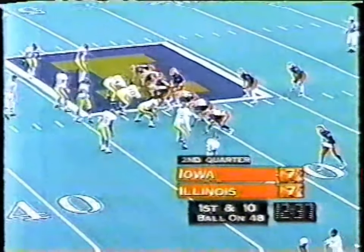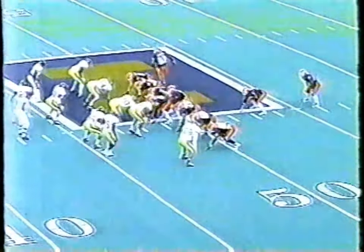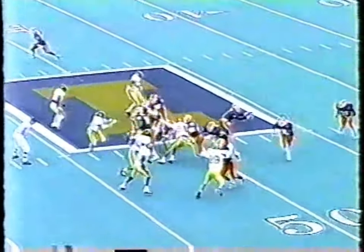You see Garrett Johnson there, the man that recovered the ball. So it'll be first down for Illinois at the 48-yard line of Iowa. Best field position to start a drive today for the Illini. We're tied at 7, early going second quarter. That's Dulick in motion. The tailback, Holcomb.